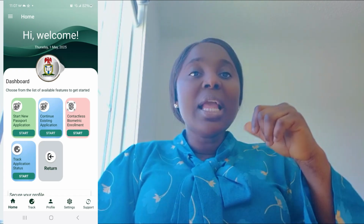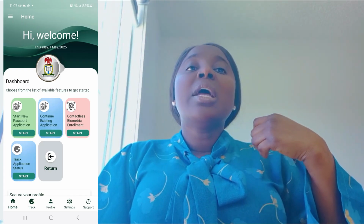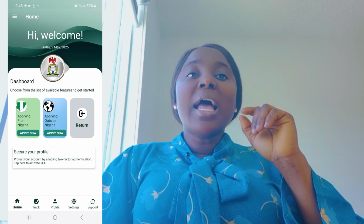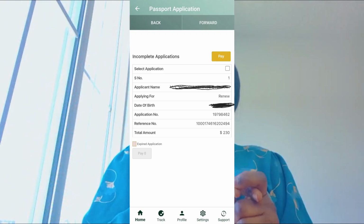At this point, just go back to your home page, and this time around, click on continue existing application. Then click on applying from outside of Nigeria, and click on edit application. Then you will see your application summary. That summary will have your reference number and your application number. You will need these two numbers to move to the next step.